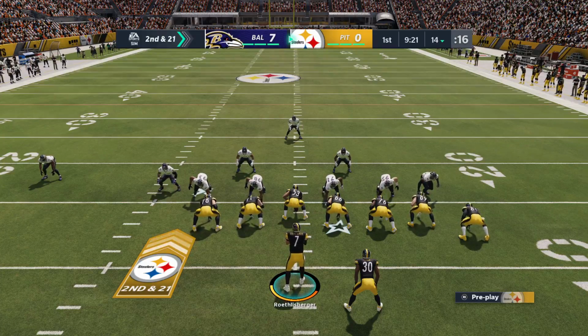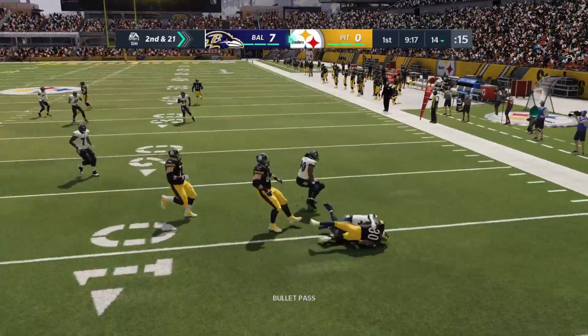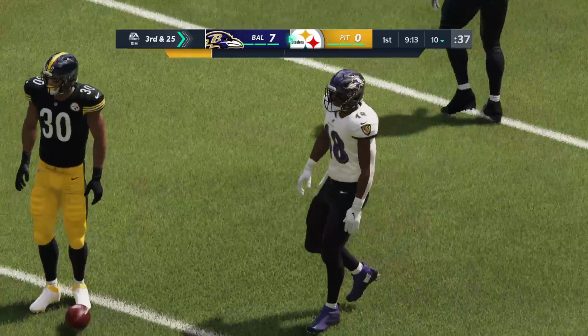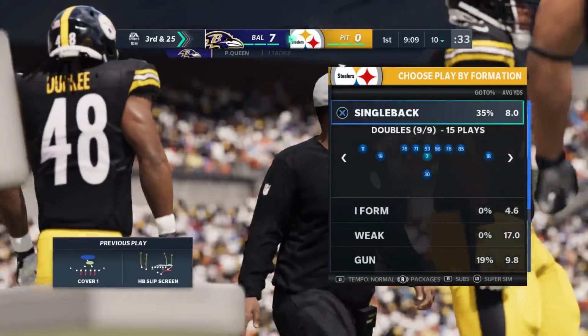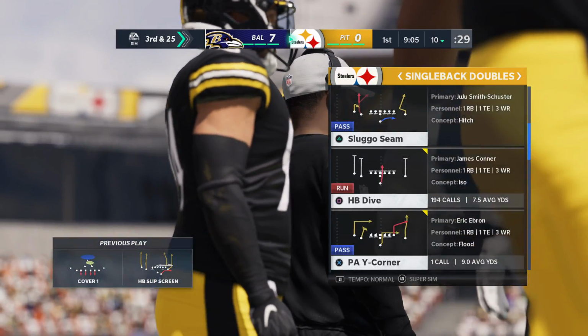Well, they're in some hot water now after that sack. It's 2nd and 21. Now he's going to swing this one out to his running back. And he'll go down after losing yardage at the 10. That'll wind up going for a loss of 4. And they're going to be staring at a 3rd and long here.